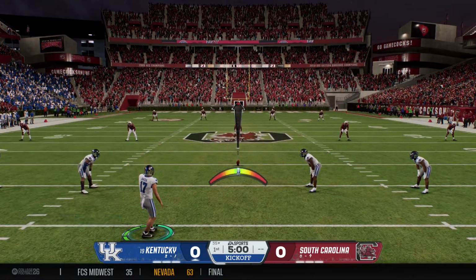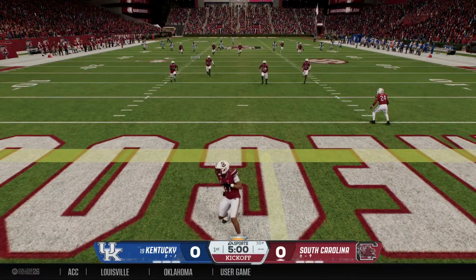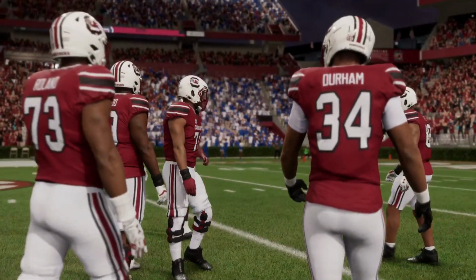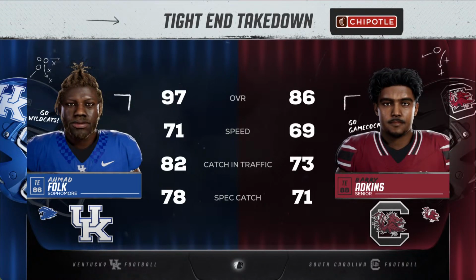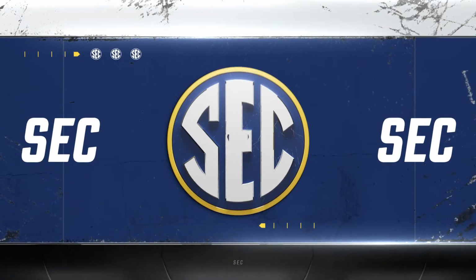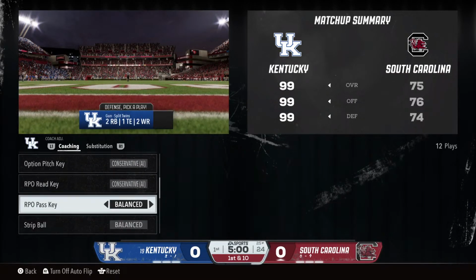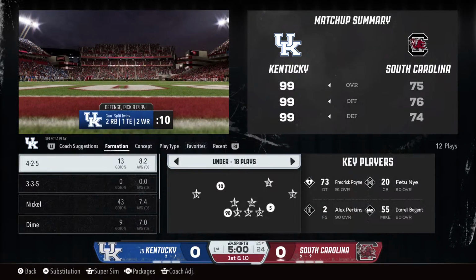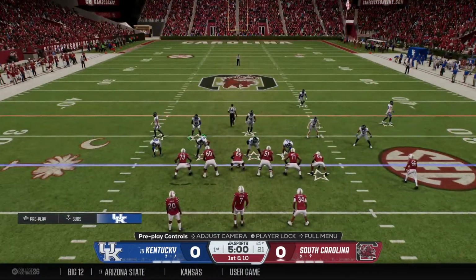Kentucky ready to go, toe meets leather and start this game. And it'll be a touchback. The ball will come out to the 25-yard line. So South Carolina's offense will go on the attack first. Two running backs alongside the quarterback.